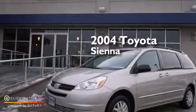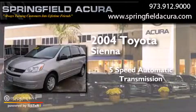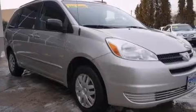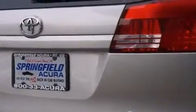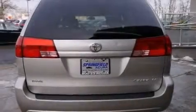This is a 2004 Toyota Sienna. This minivan has a 5-speed automatic transmission and a 3.3-liter V6. Features include a low tire pressure indicator, air conditioning, full power accessories, a CD player, 3-point seat belts for all seating positions, rear seat child-proof door locks, a collapsible steering column, a rear window defroster, passenger and driver side sliding doors, and an auxiliary power outlet.